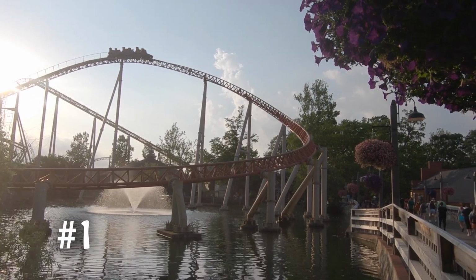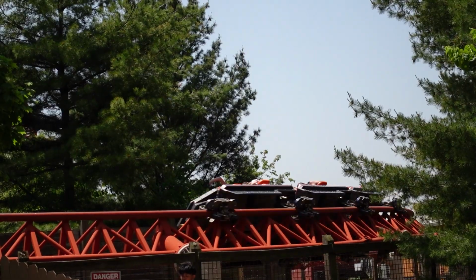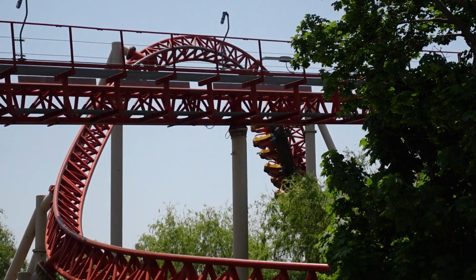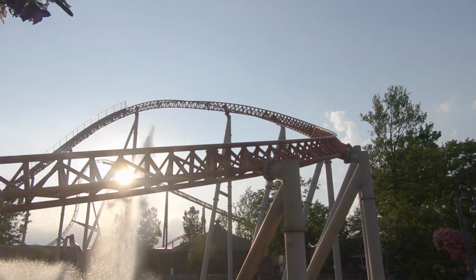My number 1 roller coaster at Cedar Point has been and continues to be, throughout all time, Maverick. It was literally the very first roller coaster that I rode at Cedar Point. It was my 2nd roller coaster ever, and the first one I don't remember. So for me, there is a lot of nostalgia with Maverick. I just love everything about it. It's a work of art.